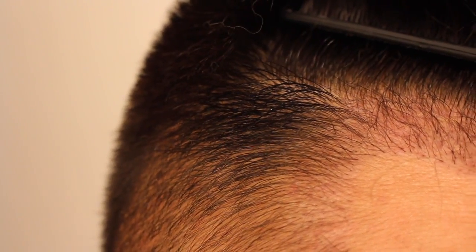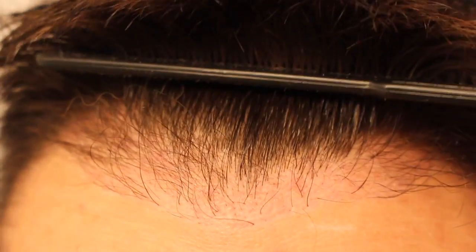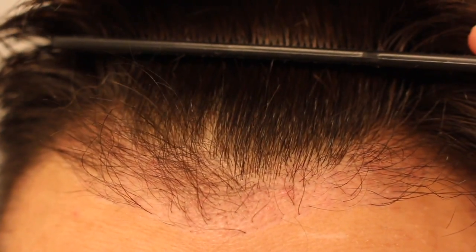And here is the right temporal region. A lot of new hairs growing in here too, and it's getting thicker. And the new hairs are actually getting longer and longer. So it's pretty good. If you guys can see the hairs in the back, that used to be my original hairline.